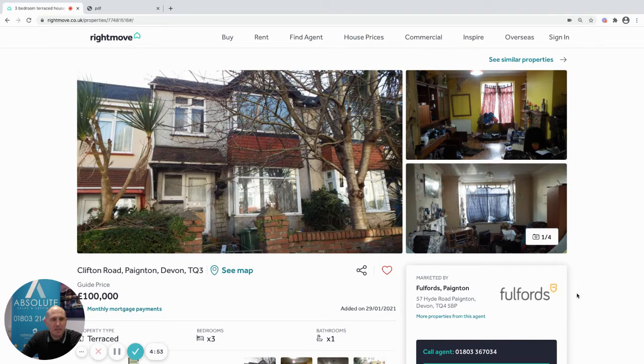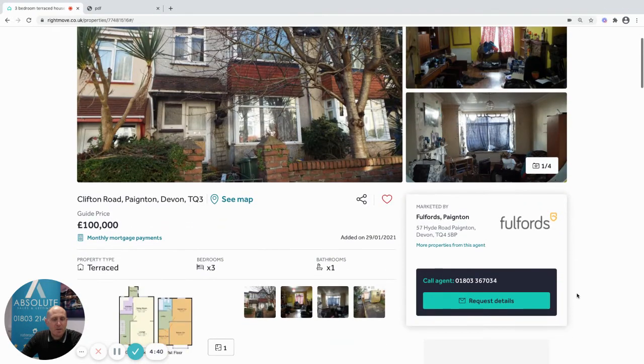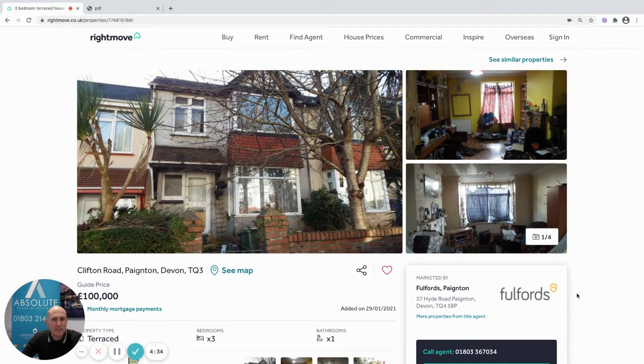I'm here today to talk about the property you can see here, which is a property coming on the market recently with Fulfords in Paignton. It's property 35 Clifton Road, and it's coming on with a guide price of £100,000, which is a pretty good deal for a 3-bedroom house in Paignton.